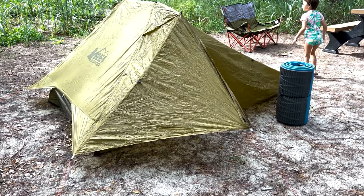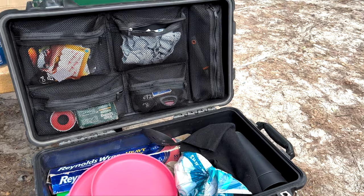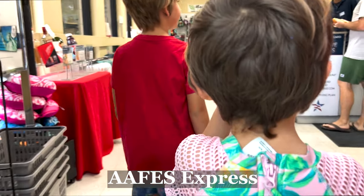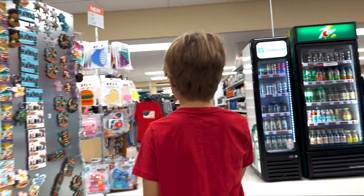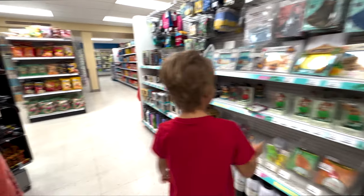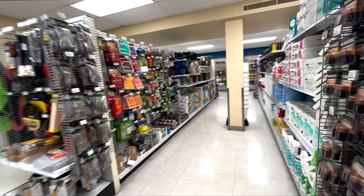So you can have a propane cook stove at each site. There's also a barbecue grill. You just cannot have an actual campfire. That was probably the one big downside that I saw. So you got all your basic camping supplies.